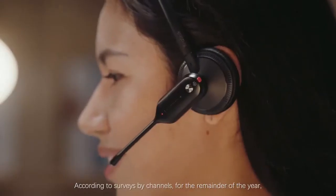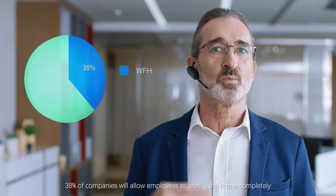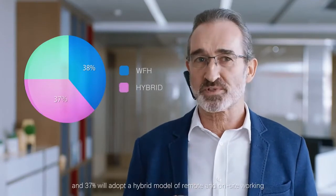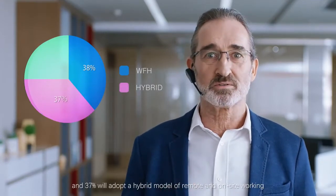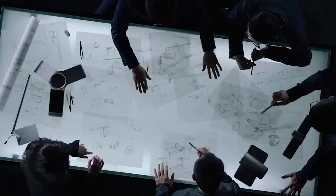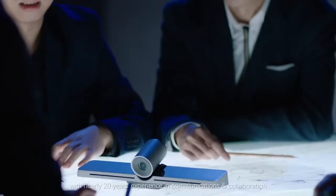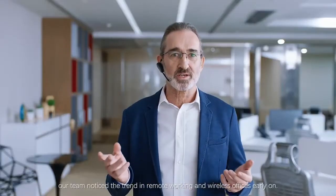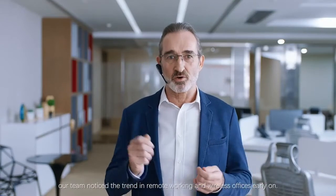According to surveys by channels, for the remainder of the year, 38% of companies will allow employees to work from home completely, and 37% will adopt a hybrid model of remote and on-site working. All these herald an explosion in demand for personal telecommuting. As the global leading UC&C solution provider with nearly 20 years' experience in communications and collaboration, our team noticed the trend in remote working and wireless offices early on.